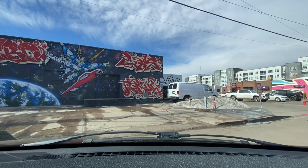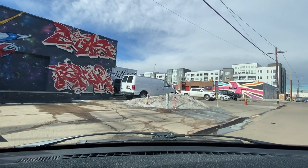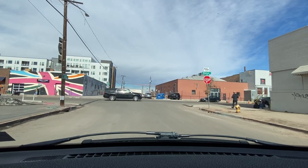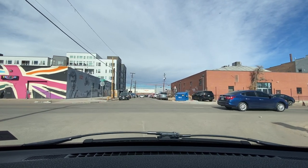Look at this, you see? That is neat. I like the themes, when they pick a character and then do the theme around it. All right, we're at Walnut. 29th and Walnut. I'm sorry about the artistic detours, guys.